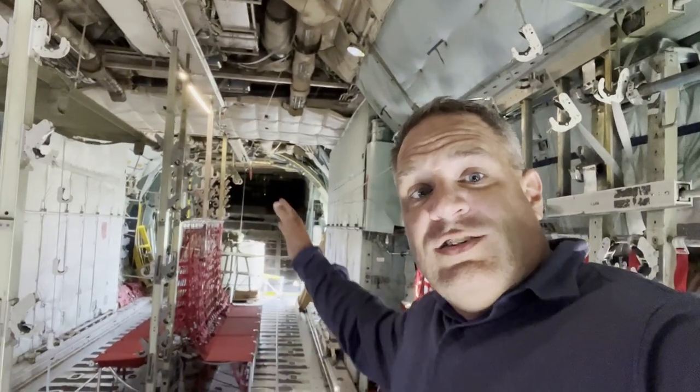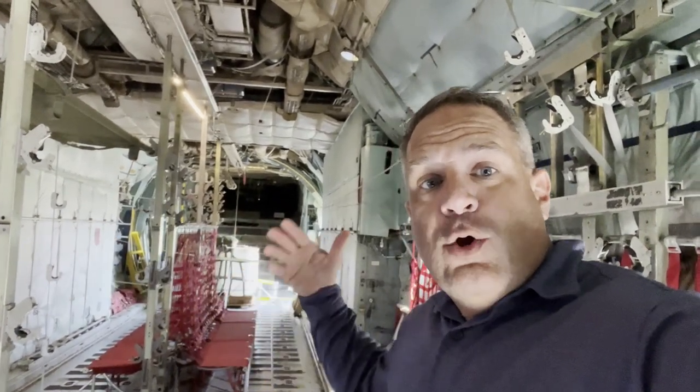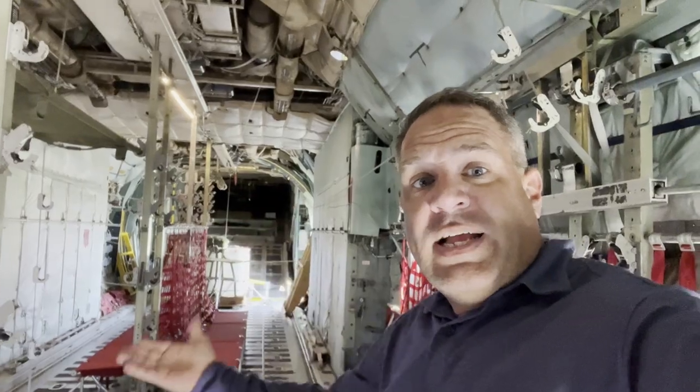Just like on the C-141, the C-130 can be equipped to do the exact same thing. We can run pallets all the way through here and drop them out of the back. We can have parachuters jump out the sides. We can have them set up for litters and then transport.